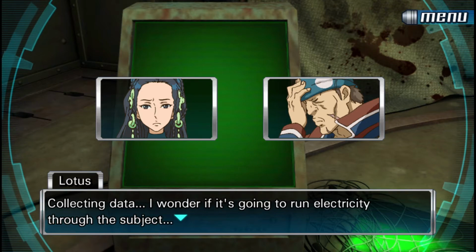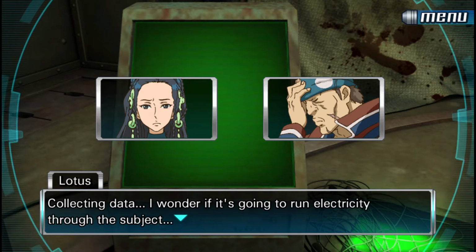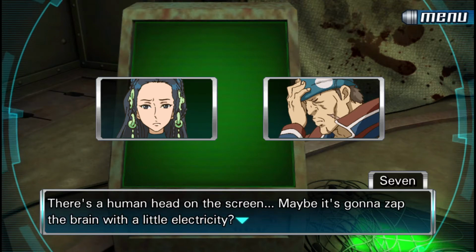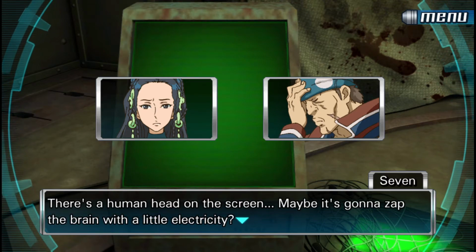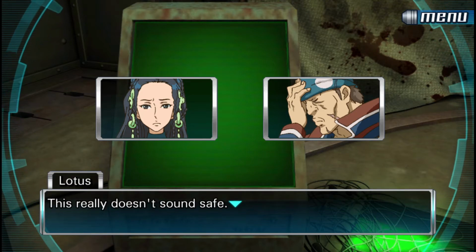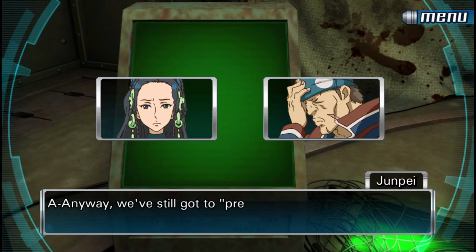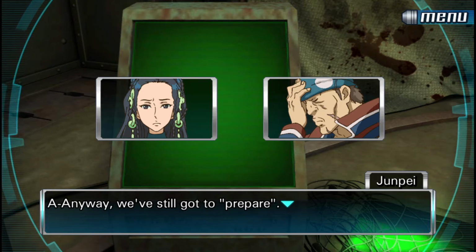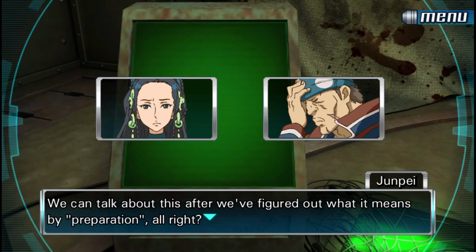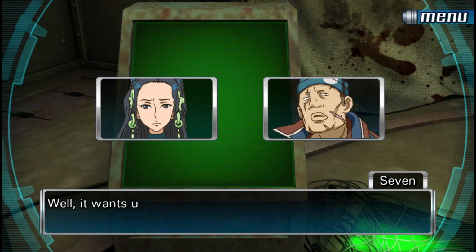Collecting data. I wonder if it's going to run electricity through the subject. It's a human head on the screen. It's gonna zap the brain with a little electricity. This really doesn't sound safe. Anyway, we've still got to prepare. We can talk about this after we figured out what it means by preparation, all right?